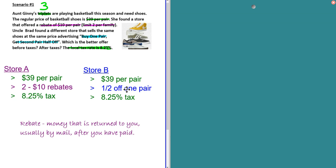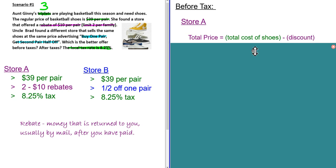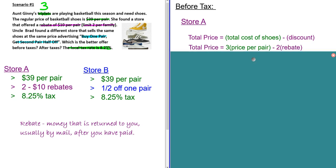So since our question is asking us which one is the better offer before taxes and after taxes, I'm going to go ahead and separate this into 2 sections. I'm first going to calculate Store A and Store B before taxes, and then I'll follow up after taxes. So before taxes in Store A, I know that I can calculate the total price by taking the total cost of the shoes minus that discount. To get the total cost of the shoes, I'm going to take 3 times the price per pair, because remember I have to buy 3 pairs of shoes, and I'm going to subtract 2 of my rebates.